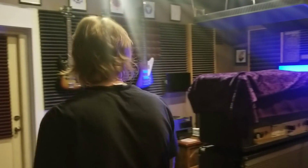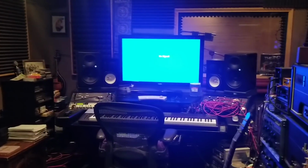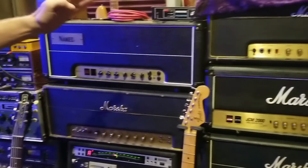Please come in. This is my humble studio. This would be the control room here and here. And I have lots of fun gear here. Lots of fabulous guitar amps over here. Lots of nice little Marshalls there.